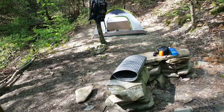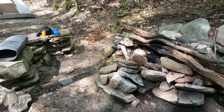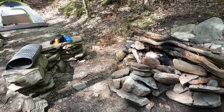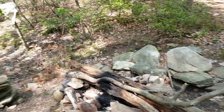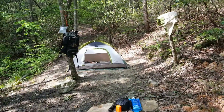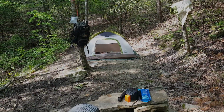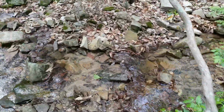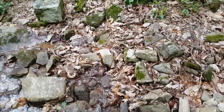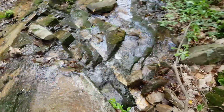I'll be checking back in as the night progresses. Right now I'm going to process some firewood, and it is 4:25, so I want to get some stuff done so I can get ready for dinner tonight and maybe take a rest and hang out. Talk to you soon. All right, so I'm going to attempt to get some water here and see if we can filter it so I don't have to drink from my hydration pack in my backpack.